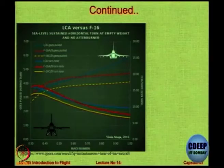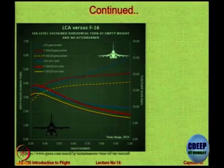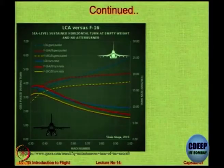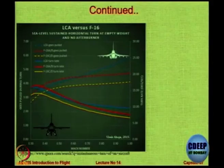But if you look at the graph, there are two types of F-16 aircraft. There is the F-16AB, which is the previous generation of F-16, and then there is F-16C and D, which are the modified version. So obviously, the ones which are modified are slightly better, they are more capable. So the orange or the yellow line that you see, the dark line, is for the F-16CD turn rate. So this is the modified F-16. The blue line that you see is for the LCA, and the red line is for the previous version of F-16, that is F-16AB.